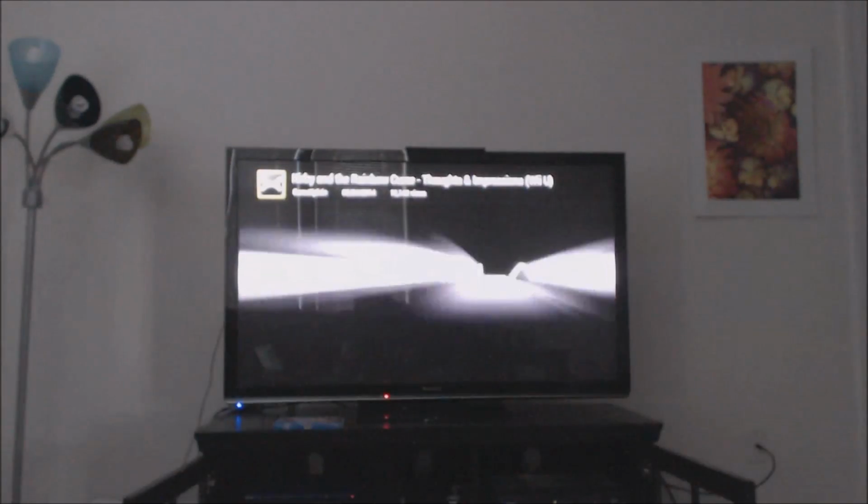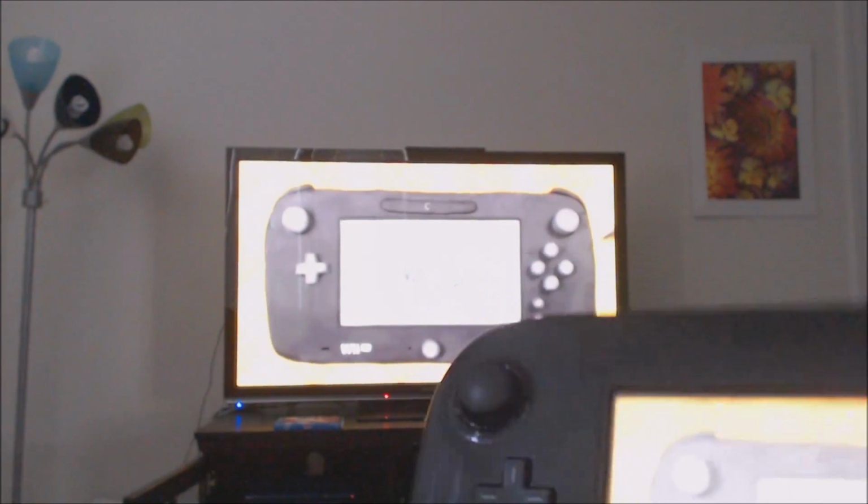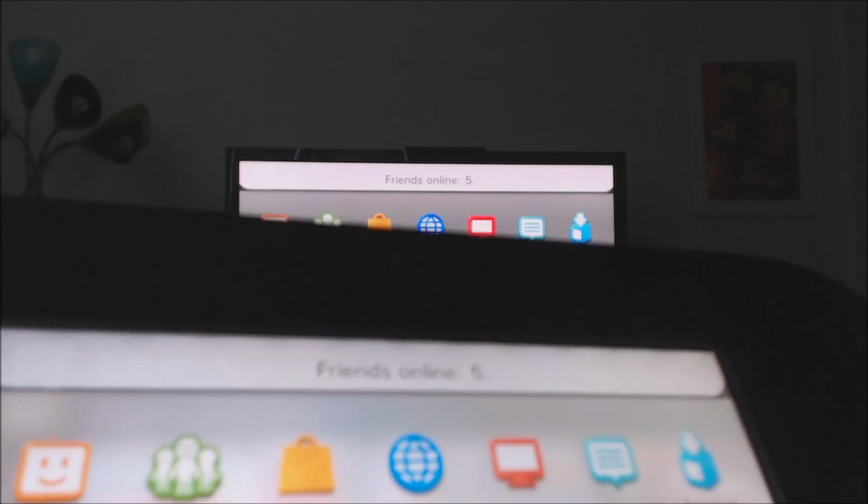And on the TV it shows nothing. So all the information is right on your gamepad, but once you actually select something, so if we select Game Explain Thoughts on Kirby and the Rainbow Curse, that's going to show on the TV here and your gamepad at the same time. So it makes no distinction between the two of them. So the YouTube app on the Wii U I do not recommend, because it's honestly pretty crappy.